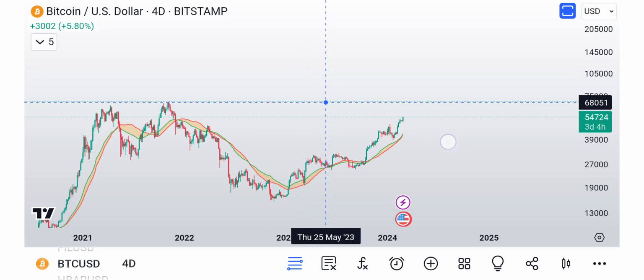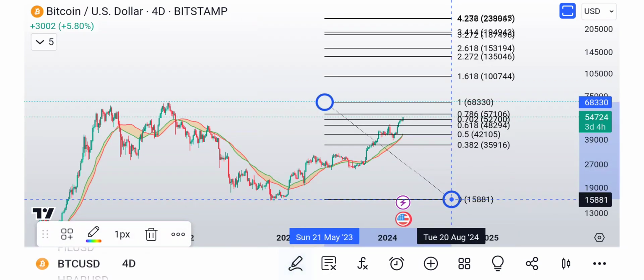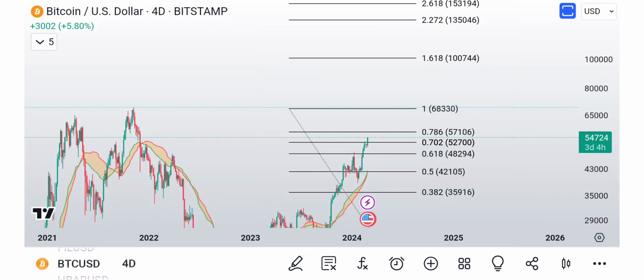So where are we with the Fibonacci? If I pull this down here, wow, we just cleared the 702. We have one more to go, which is the 786. If we can clear that, we are looking down the barrel of an all-time high for Bitcoin. And do you know what that means? That means you're looking at an all-time high for Theta. It could happen this year, right? It could happen this year.